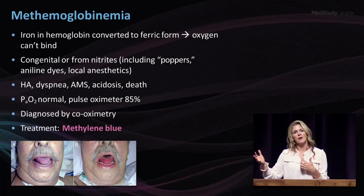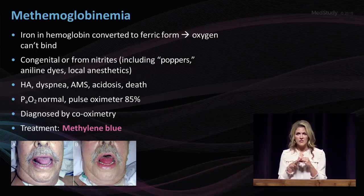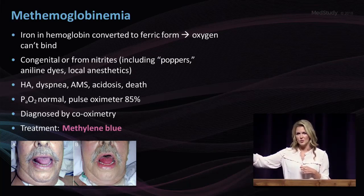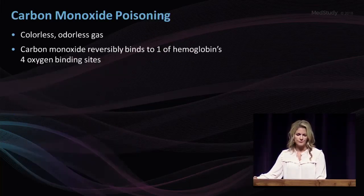But what we really deal with in the emergency department, obviously, is the acquired form. So these kids show up with headache, dyspnea, altered mental status, acidosis. What you need to know is that they have clinical signs of hypoxia. So they have cyanosis, they're blue, their pulse ox reads low, it reads 85%, but their PaO2 is normal. And that's the classic: hypoxia, but normal PaO2. It's diagnosed by co-oximetry, so it's something you can send with your blood gas, you have to request it separately, but that's how it's diagnosed, and treatment is methylene blue.